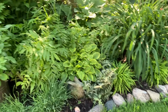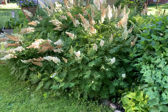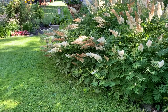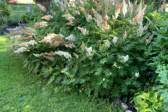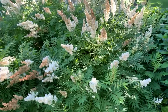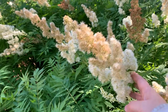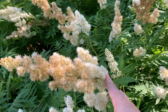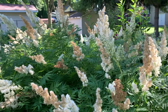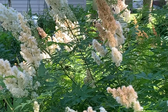So yes, I did lose a few things, and a few things have flopped with all this rain, like the Cibaria sorbifolia, which is way out there, but it still looks pretty good. But there were other things that were just completely uprooted. But otherwise, not having to water has been really nice. But this is just loaded. Pollinators love this. It started off as one tiny little shrub.